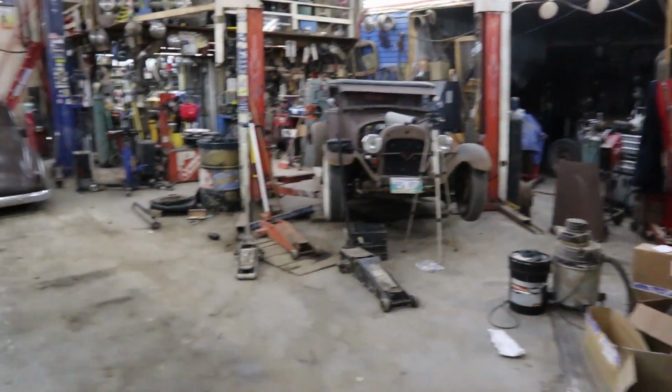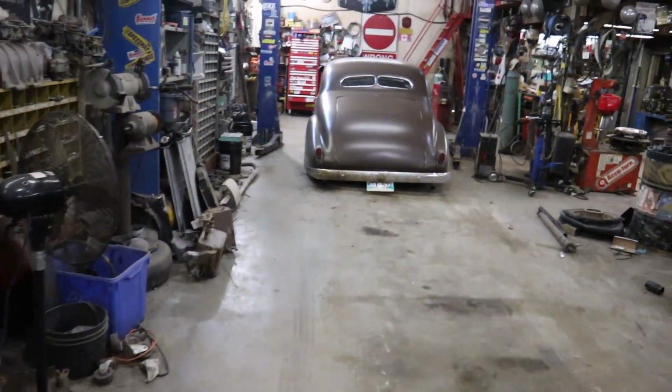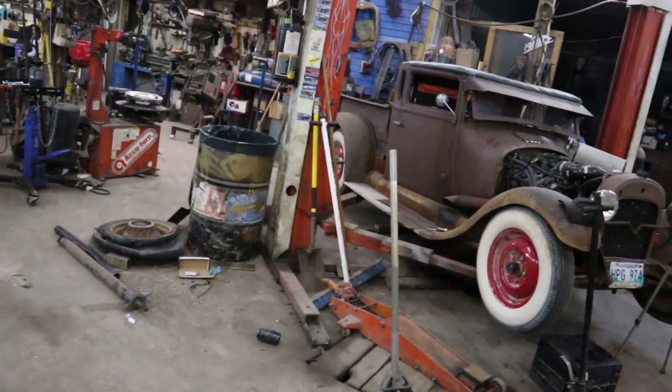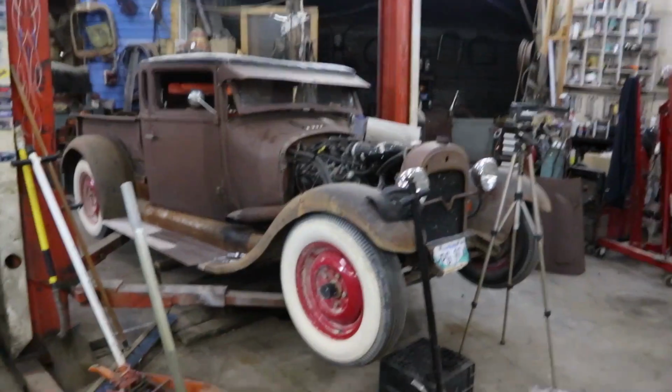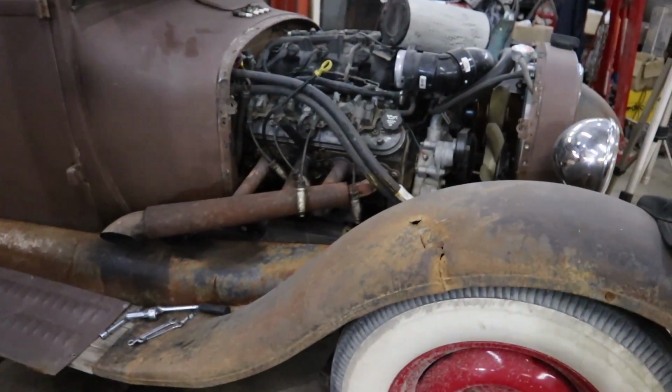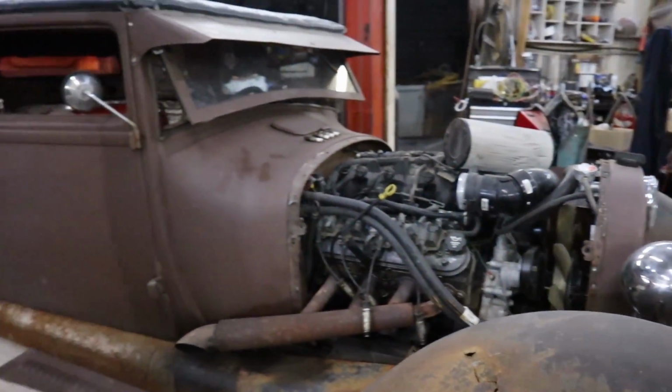Well, now we got all of our vehicles gone. Get to work on my stuff. So I got to do this one. I got to do an injector on this one. Hopefully the motor will live for a couple more weeks. At least that's the plan.